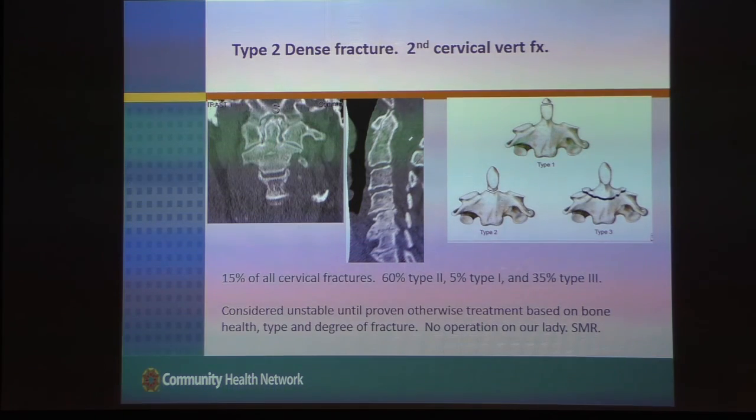It's really variable how you treat these. It depends on their age and how good their bone is and what the surgeon decides that day. But actually type 3 is better. These heal up much better. So type 2s can require surgery and type 1s are usually non-surgical. So it's kind of different. It doesn't follow the typical 3 is worse than 1.